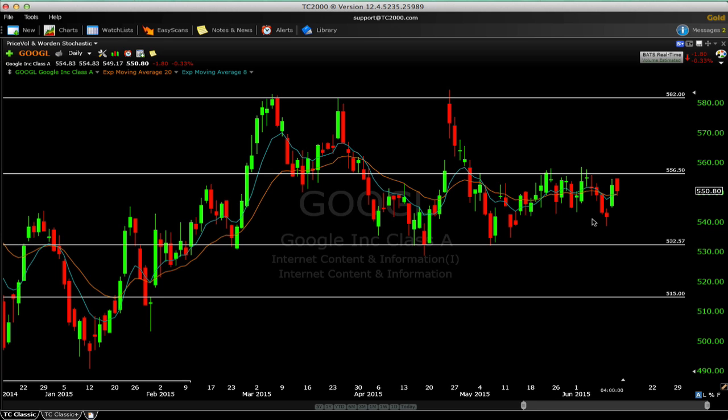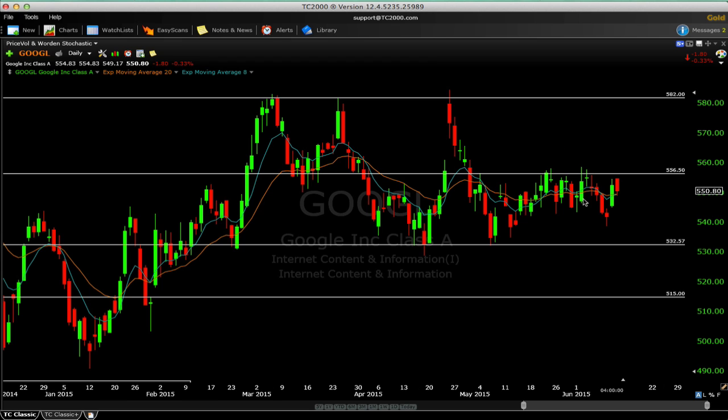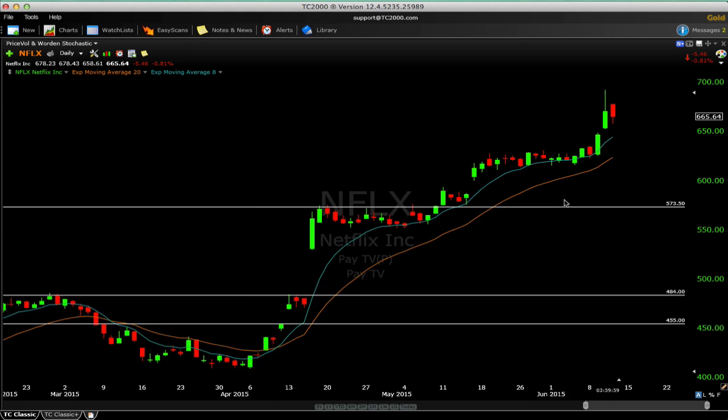Google's starting to get a little more interesting right around this 556 level or so. You can see it's failed to break above it now a few times, and it's making its way back up there. So it could be an interesting one. Bigger picture, you're in a long-term range. If you look at a weekly chart, you can see you're just sort of in this big holding pattern there, but could get a little momentum trade above 556. So that one could be interesting if you're into that.